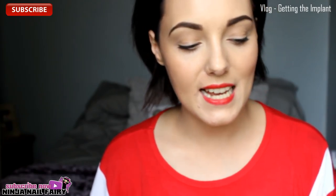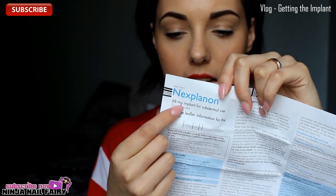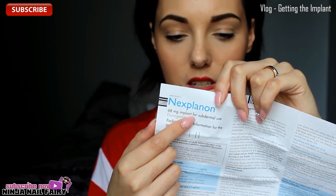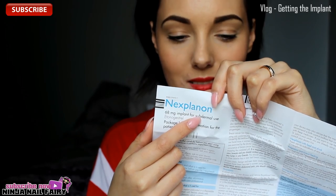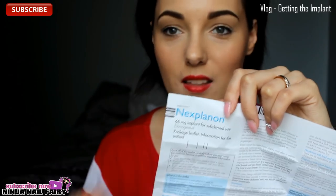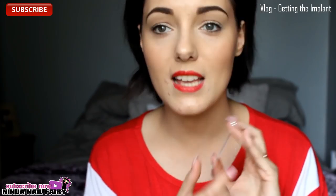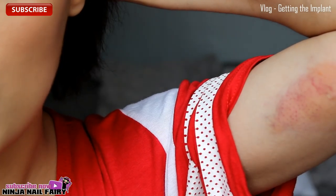It's called the Nexplanon. The Nexplanon 68 milligram implant for subdermal use. I read that through the back. How freaking awesome is that? After your appointment is finished and all that jazz, you get a little card like this, and it just has the date on it to tell you when you got it in, your name, which arm you've had it put in, and also the date that you need to go back to take it removed. That's just a little card to keep in your wallet.